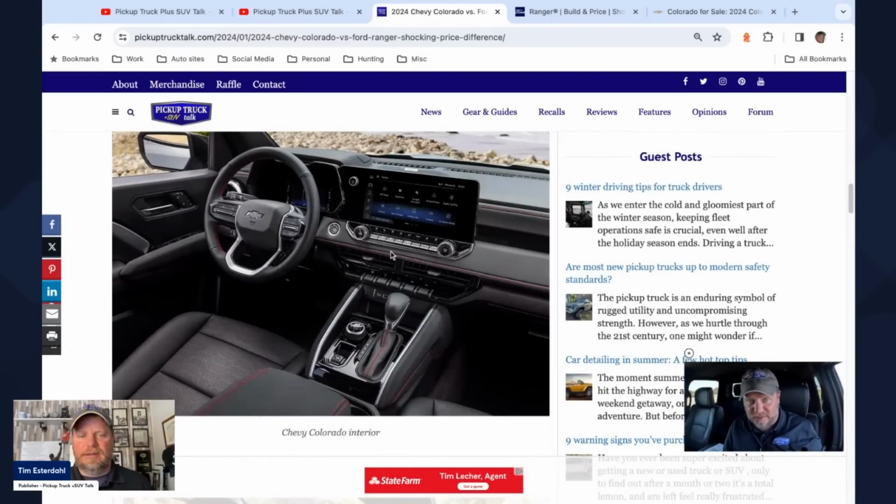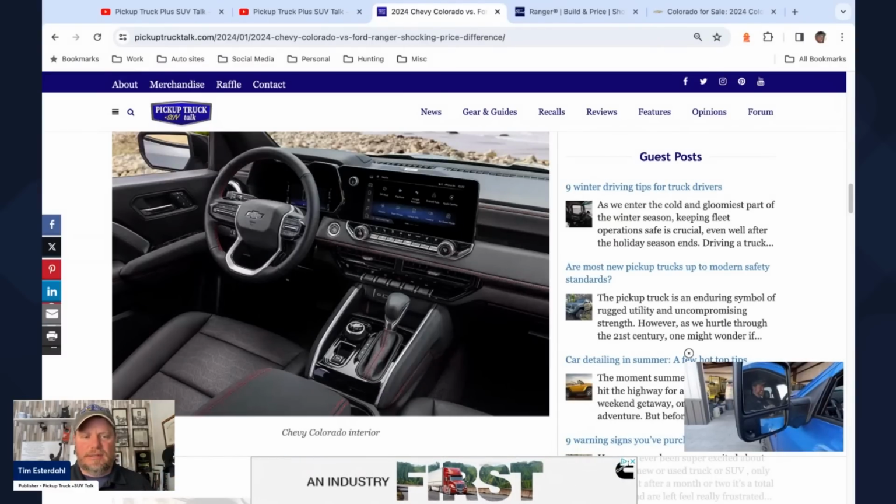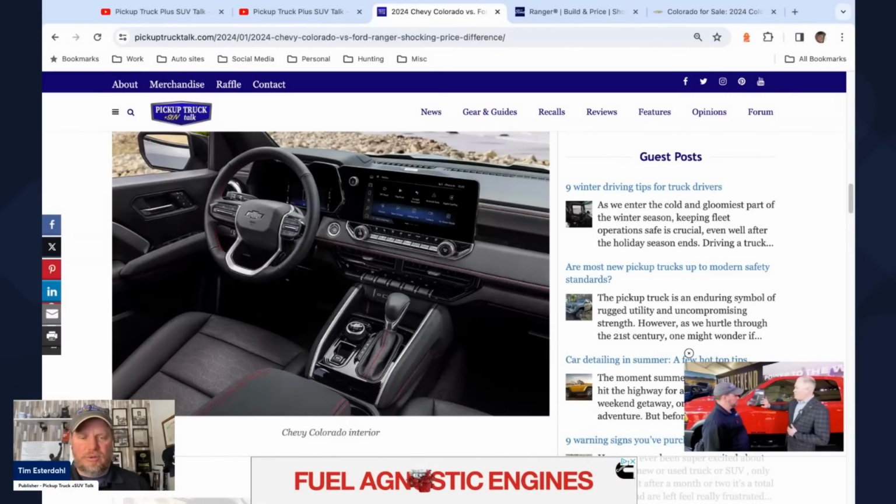But this is the Colorado interior with that kind of horizontal screen. We have the shifter to the right. We have the drive modes, the electronic parking assist or park brake. We have your controls there, start, stop.